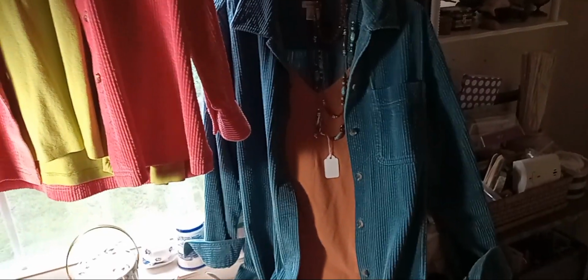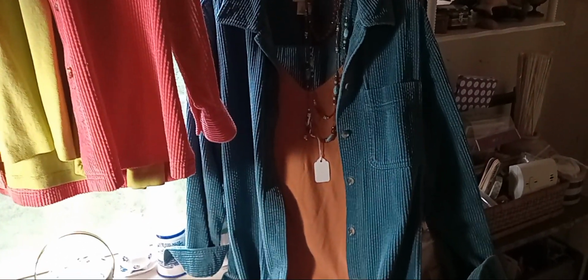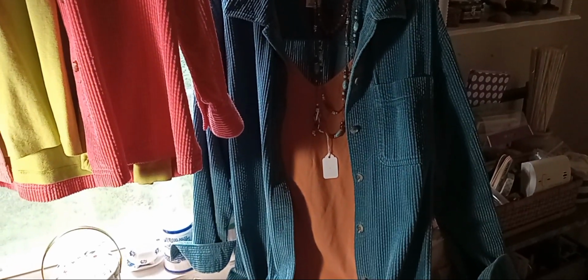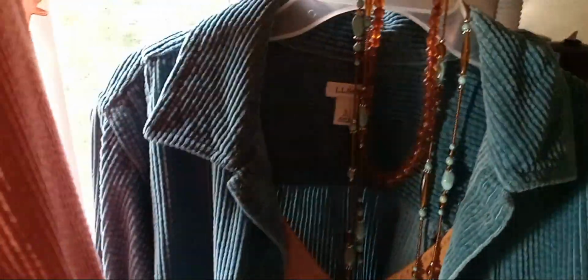I went thrifting this morning at the church sale. I love that church sale. It's so good. The great thing that I got were two of these L.L. Bean corduroy shirts. I just layered them over a t-shirt. See how they look? I love them.